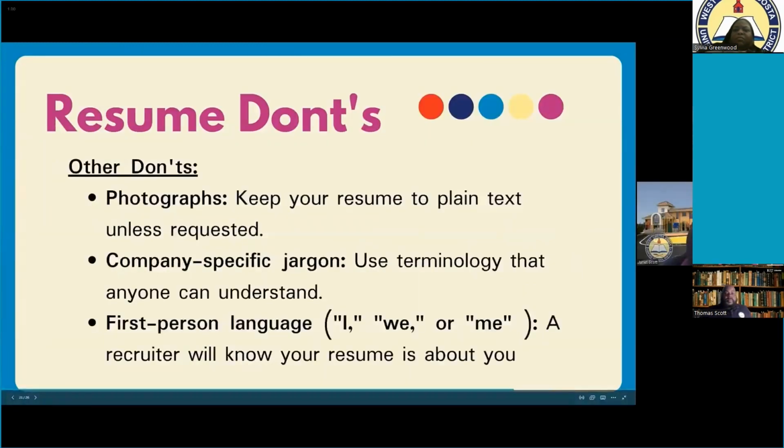Other don'ts: photographs, company specific jargon, first person language, I, me, or we, or information that you tend not to want to use in your resume. Company specific jargon is a good one. As an educator for over 20 years, a lot of times the jargon is too specific to have meaning for the particular job that you're applying for. So make sure that the terminology you use, everyone can understand.